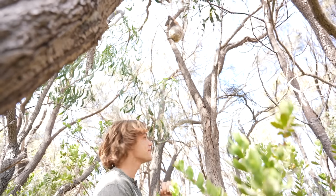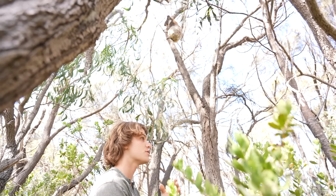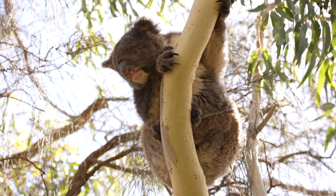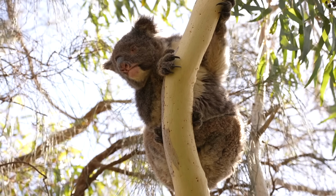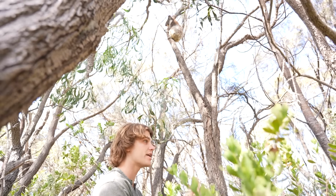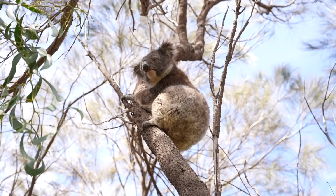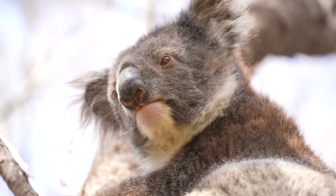These trees that he's in at the moment, these she oak trees, are not actually the viable habitat for these koalas to live in. They need eucalyptus because that's pretty much the only tree that they eat. And although there's hundreds of species of eucalyptus trees here in Australia, they only eat about maybe 20 of them out in the wild, which is why we need to protect habitat for these koalas.